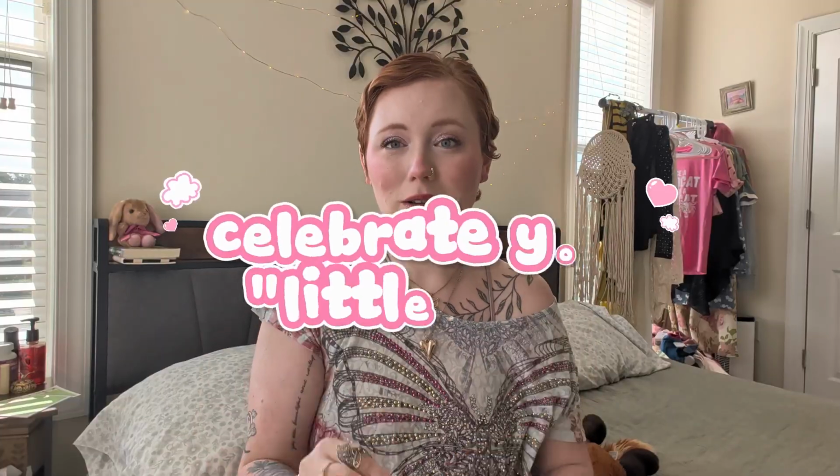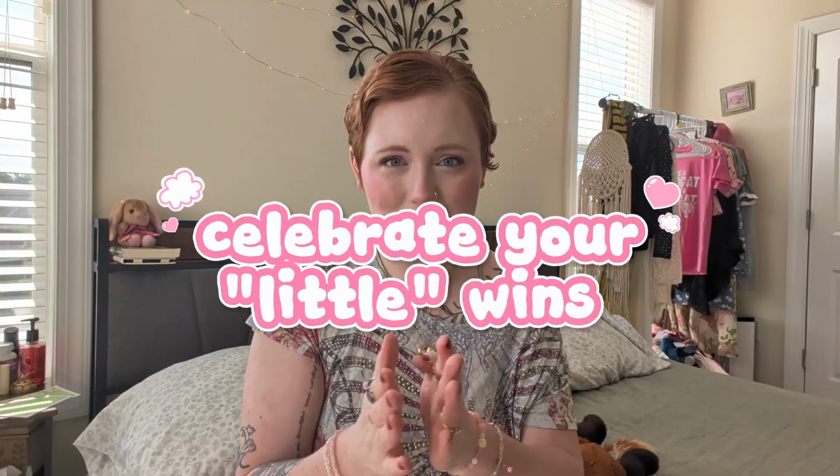Yeah, little treats. This one I feel is really good in tandem with the next one, which is number 14, which is celebrate your little wins. I love this. It helps you to step back a little bit and see the things that you do as important, even if they don't look really big.